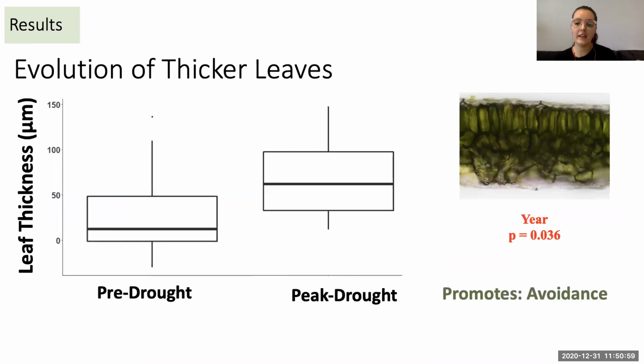We found a significant increase in leaf thickness in plants from seeds collected during the peak of the drought, regardless of treatment. So for every figure that I present, I will have the trait of interest on the y-axis, and on the x-axis, I will have pre-drought and peak drought in that order. So as you can see, there was an increase in leaf thickness, and this was significant, indicating an evolution towards drought avoidance.